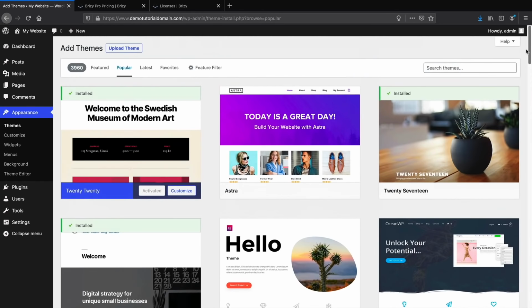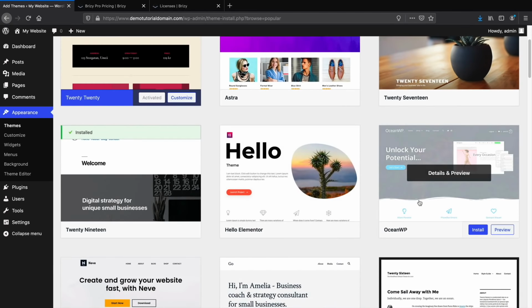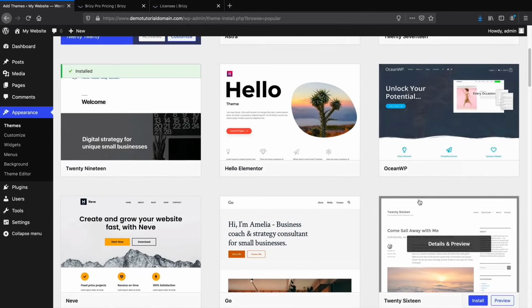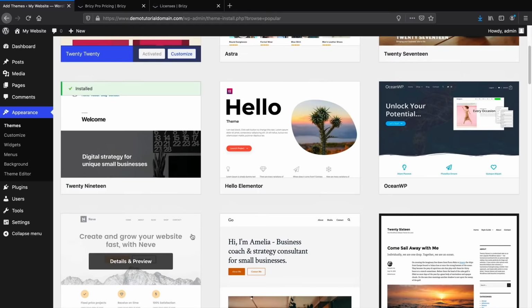So what I want to do is install a theme that's designed specifically for Brizy, called GutenX. Now, you can change themes at your own discretion. So don't think that once you go with one theme, you can't change. No, you can use Astra. After Astra, if you don't like it, you can go to OceanWP. If you don't like it, you can go to Neve. All of these themes are designed specifically for page builders.